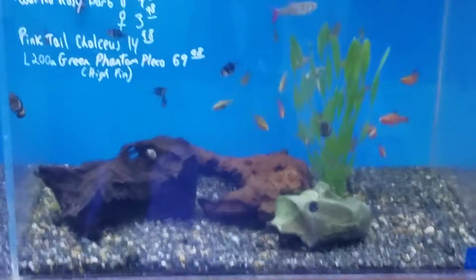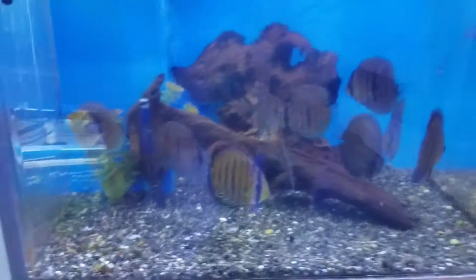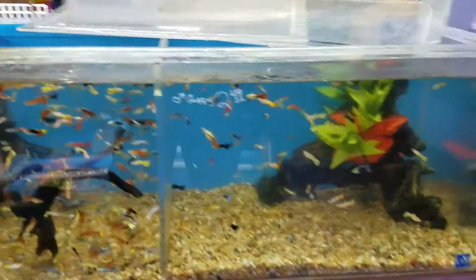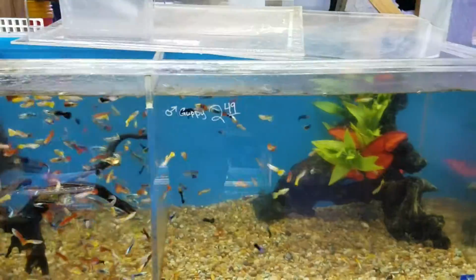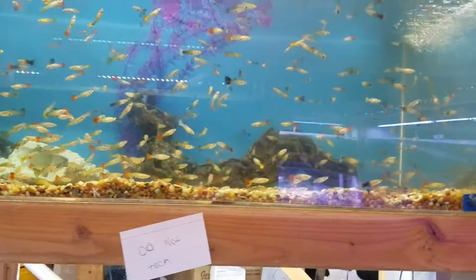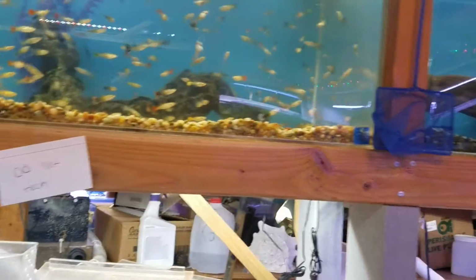We've got tiger barbs, pink tails, and rosy barbs together. Then we've got discus. It's darker in this corner, but they have some really nice markings. If you've ever needed guppies, this is the place to come. They have a lot of what we call feeder guppies or assorted guppies, and they've got them separated by the sexes. But if you need guppies, this is the shop for you.